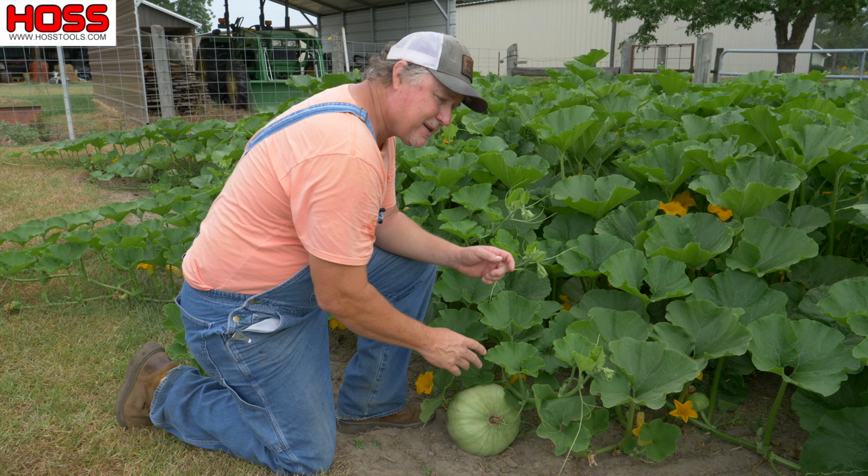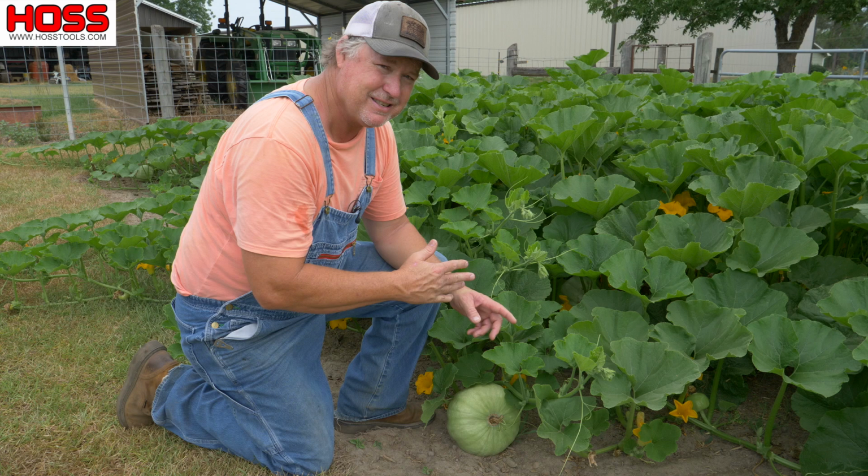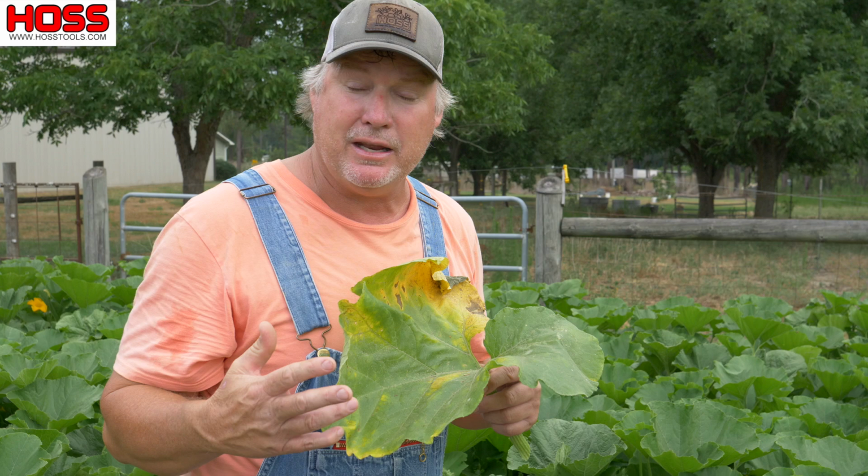Now this variety right here is known for its heirloom quality fruit. Has a lot of high sugar content in the fruit, and it's a good eating pumpkin. What's best of all is it's disease resistant, powdery mildew and downy mildew resistant. Although I got a disease-resistant variety here, sometimes in these challenging years where we got a lot of high heat and a lot of high humidity, we're still going to have a little bit of problems with disease.